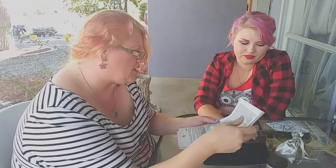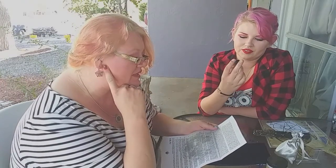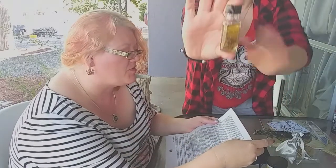And then the Starry Wisdom Magical Anointing Oil. The Starry Wisdom Magical Anointing Oil has been created with the intention of enhancing the search for knowledge that flows through your life.